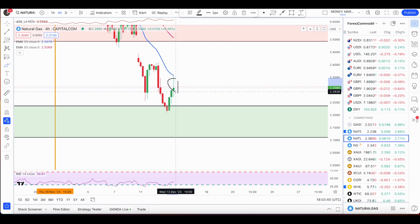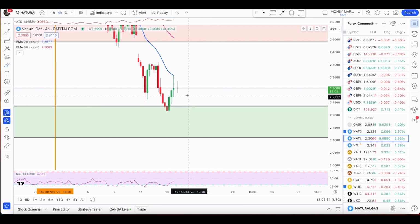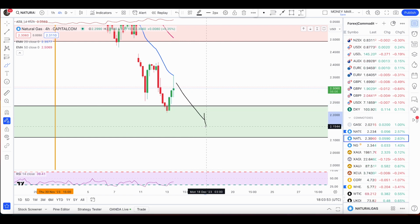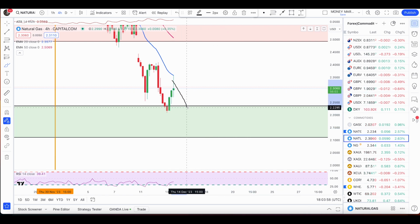A bearish engulfer will be the next entry, and if we have a break below this previous low, I will go for another short trade. And I'll look for a buy condition from this area of value: a valid bullish engulfer, or a double bottom condition in this area of value, or if we have an exact rejection here, followed by bullish engulfers, 382 candles, or a pin bar.